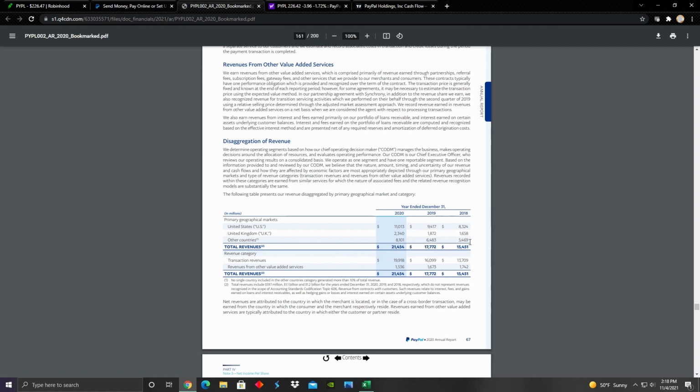And their revenue in each region that they pull from geographically has been increasing since 2018. So they're definitely improving their market share as time goes on.